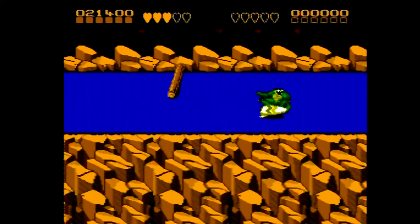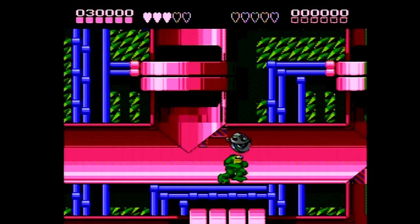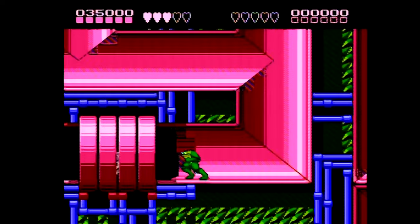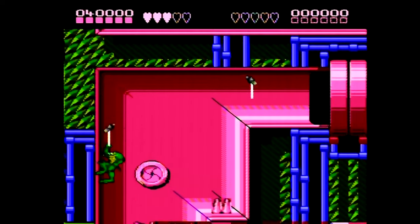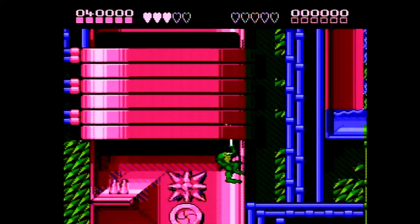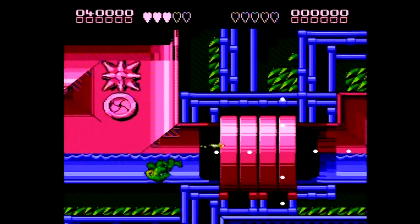Beyond just being challenging and incredibly frustrating, Battletoads is a massive game on the NES with a nice, diverse variety of levels and environments and gameplay styles. You've got everything from platforming to racing to old-school beat-em-up style gameplay here. You can play two players simultaneously. Good luck with that.